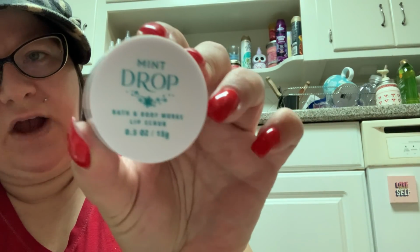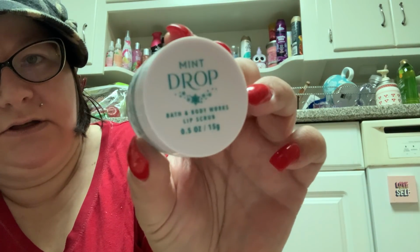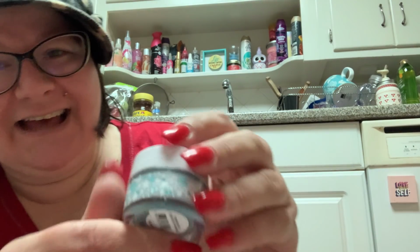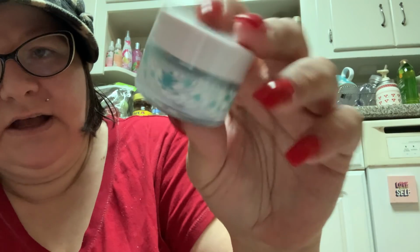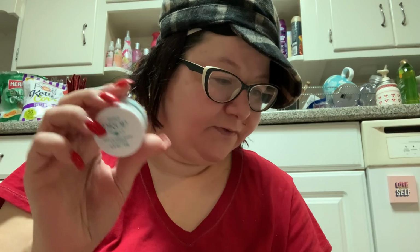So, Mint Drop. This is Mint Drop Lip Scrub. I can tell this is another one I'm going to have to use in a place where I'm not going to drop it, like in the car. I mean, I'm going to have to use it not in the car because I would drop it. Funny, Mint Drop. I never tried their lip scrub before because the price is just outrageous. It's $10.50, and I paid $2.62.